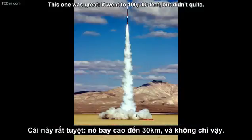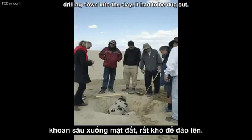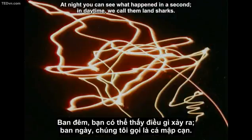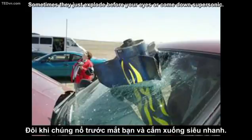This one was great. It went to 100,000 feet, but didn't quite. It actually went 11 feet into the solid clay. It became a bunker buster. Drilling down into the clay, it had to be dug out. Rockets often spiral out of control if you put too much propellant in them. Here was a drag race. At night, you can see what happened in a second. Daytime, we call them land sharks. Sometimes they just explode before your eyes or come down supersonic.